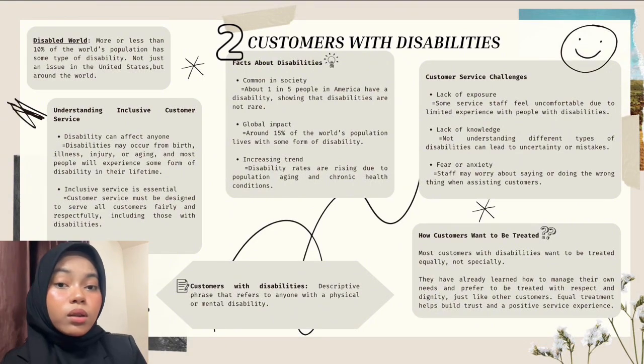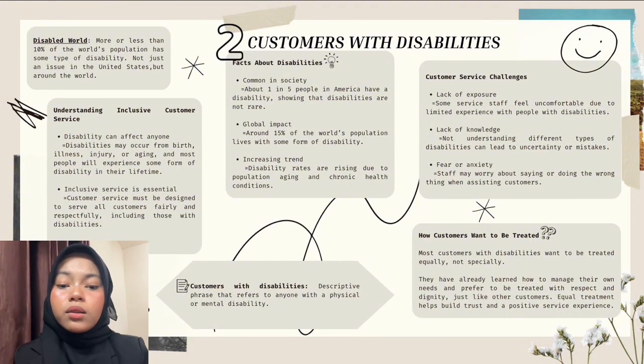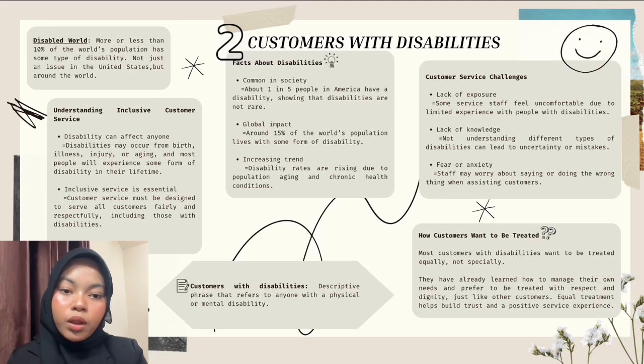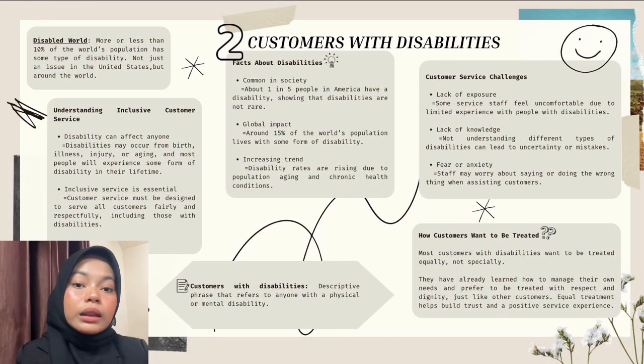What is a customer with disabilities? It is a descriptive phrase that refers to anyone with a physical or mental disability. There are several types of customer service challenges. First, lack of exposure. Some service staff may be uncomfortable due to limited experience with people with disabilities.